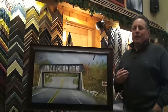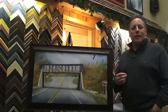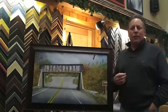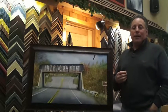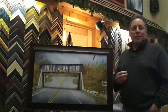It's a very well-known bridge, and I know that they are going to tear it down, I believe, in the spring of 2016. That's what it's scheduled for. So I thought it's kind of important to preserve the heritage. I did this painting so that we can remember the T-Bird Bridge.